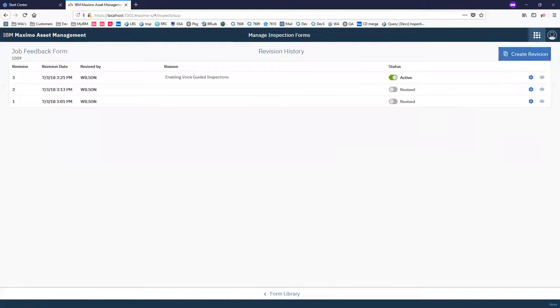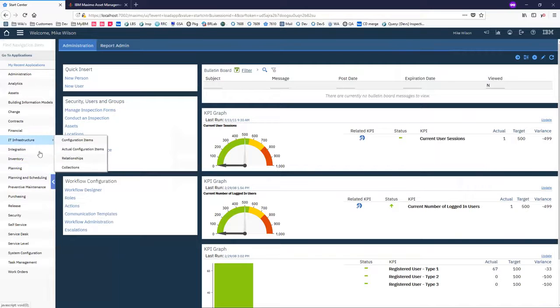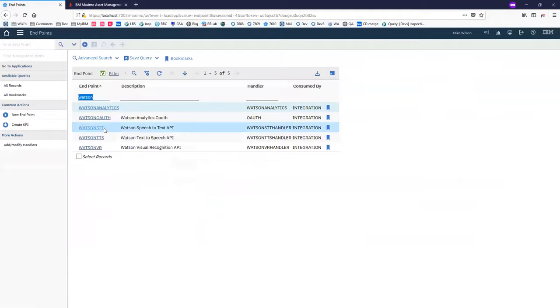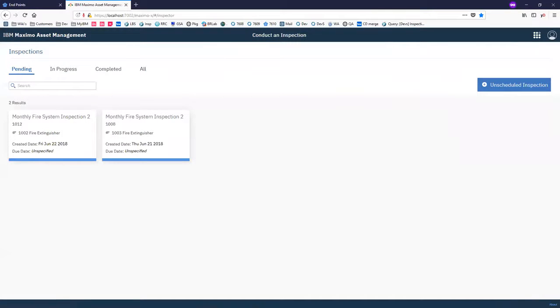And just remember, to use these services, you need to have a Watson account, a Bluemix account with Watson text-to-speech and speech-to-text services enabled. And once you do that, all you have to do is configure username and passwords in our endpoints in Maximo. So you have text-to-speech, speech-to-text, and each one of them has a username, password, and a few settings for you to define.